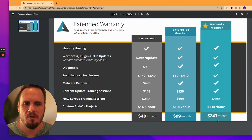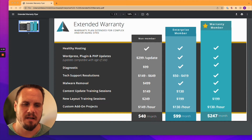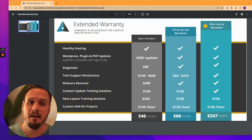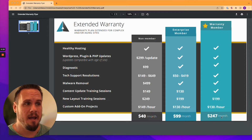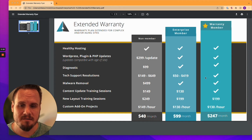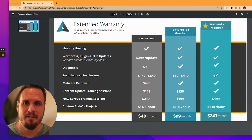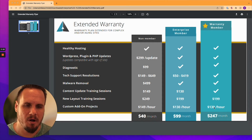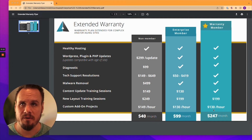So ultimately what we want a client to see is that if I'm investing in this warranty membership at $247 a month, they're getting a lot of value for that. That's probably somebody who is maybe going to be doing a lot more updates themselves, or maybe their team is, and they just want the support. They want to know that their team can call our team and get all the support that they need, and there's not going to be a lot of surprises. It's only if something falls out of this tech support resolution and requires a bigger deal, or if we're going to be doing some sort of custom add-on or other project, right? So it's a really easy way for a client to have a predictable expense every month without these big spikes.